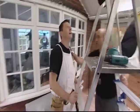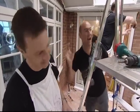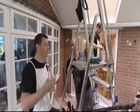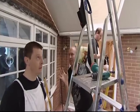OK, Andy, everything on track with the blinds? It's going really, really well. I think they make such a big difference. They'll make a big difference in the summer and at night in the winter. They're fantastic. That's what we want, because we want to use this room. This is a special area for him.